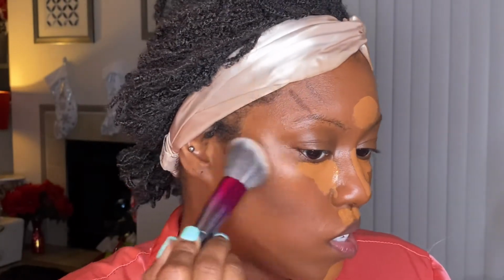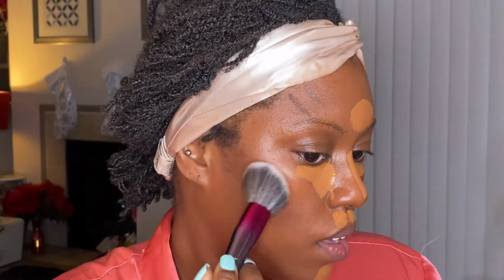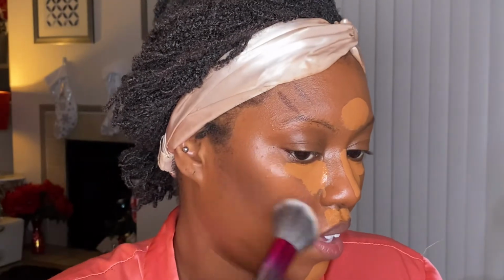So I'm gonna blend out my contour. I always try to blend upwards, and also blending out that harsh edge. Right, so now I can probably blend out my concealer. It's probably dried down enough. I'm gonna blend out my concealer using a brush.